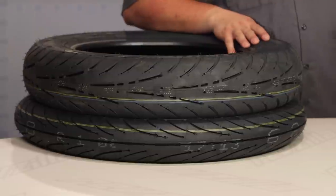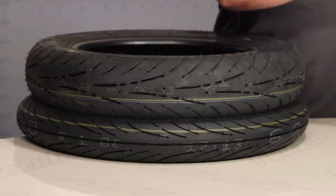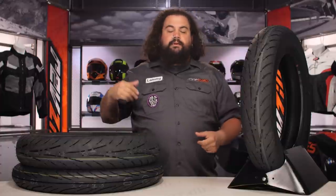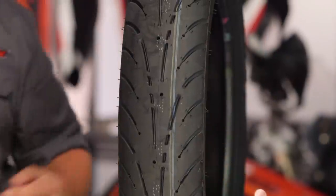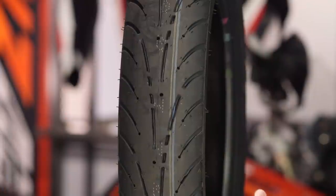The Elite 4 is also a little bit of an odd duck in that this tire has dual compounds. What that means is in the rubber of this tire, down the center, we have a nice hard rubber. It's going to provide long mileage, so when you're riding your bike, you're not going to square off your tire quickly and flatten out that middle section. But out here on the shoulders, you've got a softer rubber compound that's going to provide additional grip, especially when you're leaning hard into a corner.